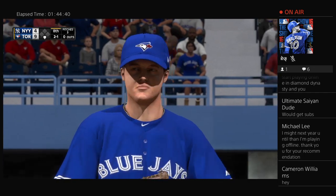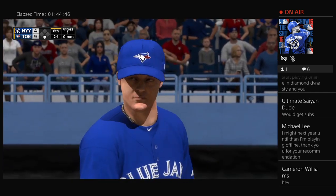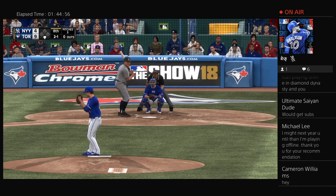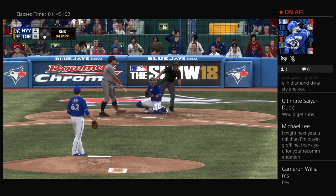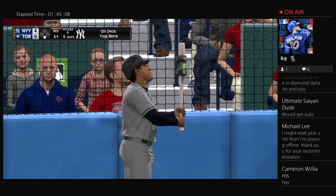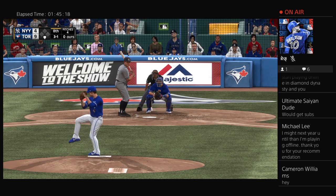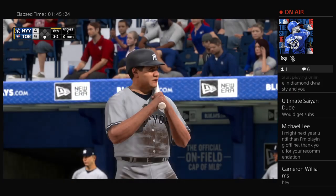Back-to-back sliders away. Now I think you have to think about running something hard in. Not a good idea to throw a good hitter the same pitch 3 times in a row. 3-1 now as that misses down and in. Yogi Berra is on deck. And that should have been ball 4 there, but it's a called strike, and that runs things full at 3-2.